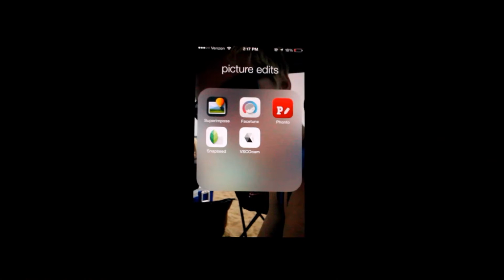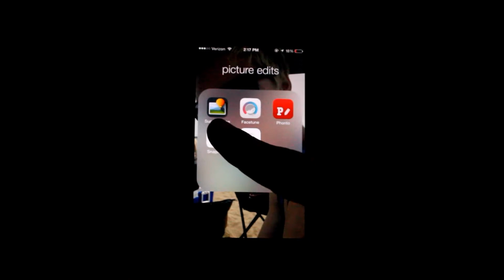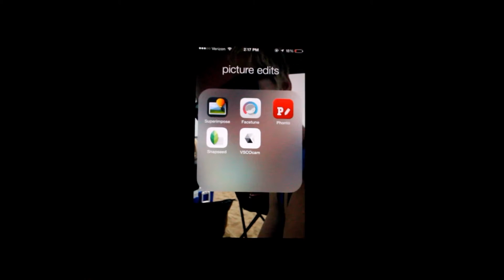Next, I have picture editing things, and I have an app called Superimpose, which is 99 cents, but I like it a lot, and I use that for my thumbnails because I think doing things on my phone is a lot easier. Then Facetune, and then I have Font, which is how I put text onto photos, like my thumbnails.